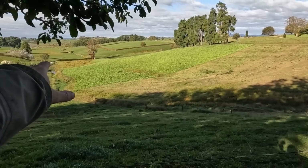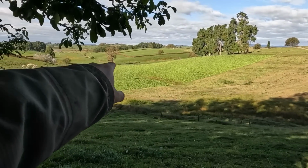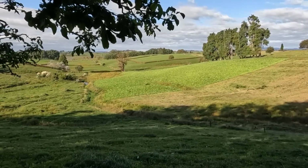I'm actually debating at the moment whether I pull that bit of hedge in. There's a little bit of hedge down the bottom there, and the drain goes behind it, but I'm just debating whether I pull that out at the moment, which I would like to.